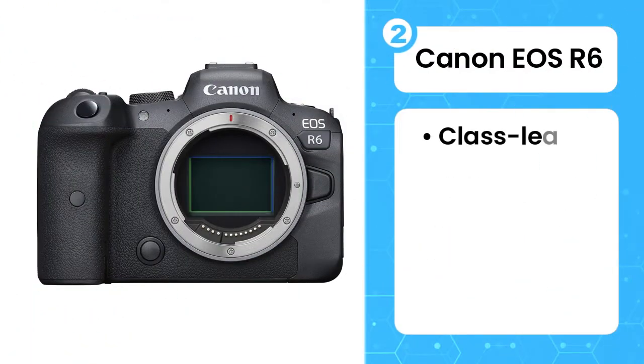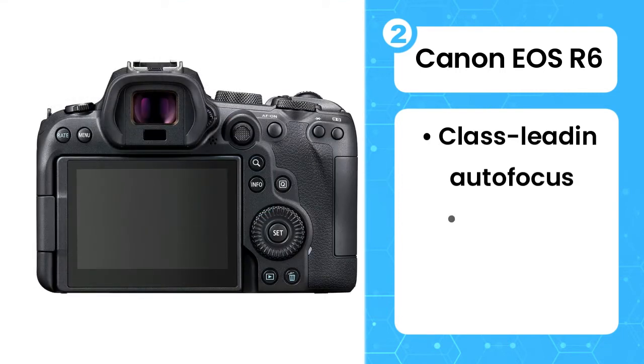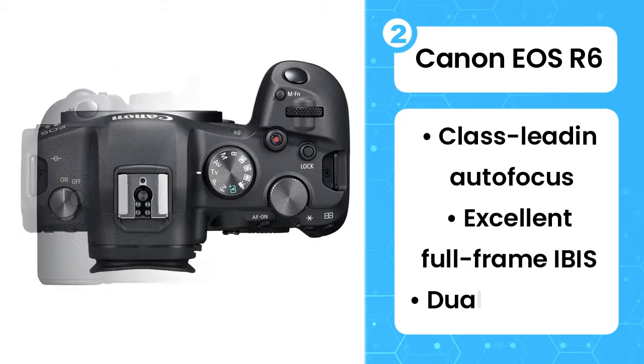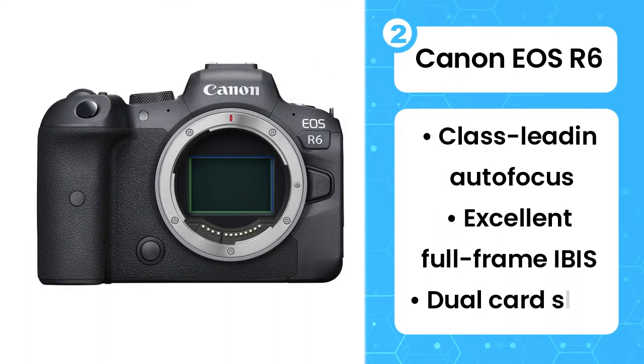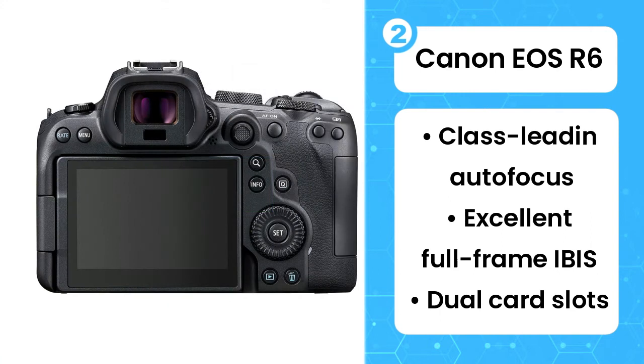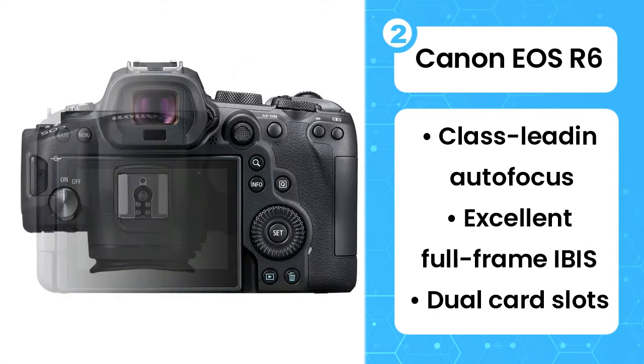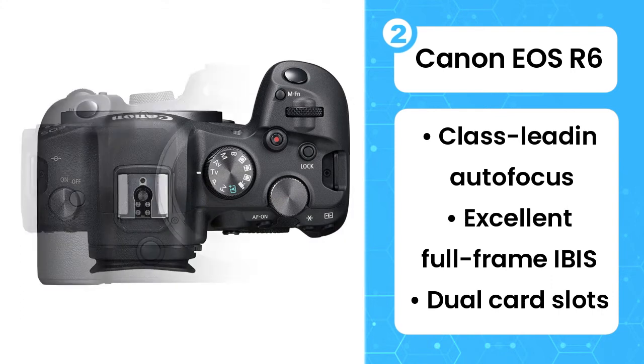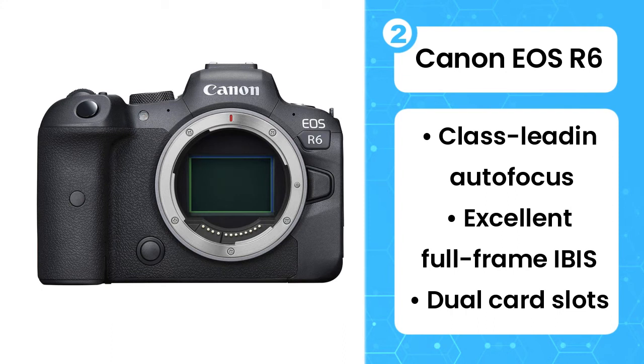The second product on the list is a Canon EOS R6. While the Canon EOS R5 is overkill for most people, the EOS R6 is a more affordable full-frame alternative that is simply one of the best cameras for photography around today. If you already own one of Canon's early mirrorless full-framers, like the EOS R or any of its DSLRs, this is more than worth the upgrade.